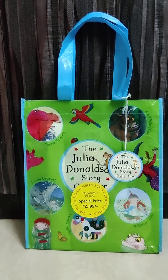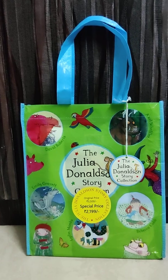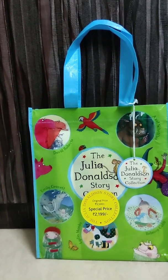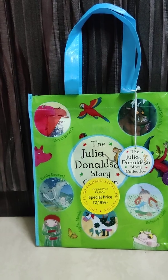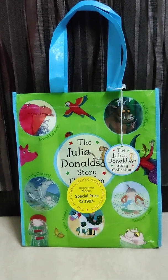Hi everyone, today I am doing a review on the Julia Donaldson story collection. In this review I'll be showing you this bag which I have got along with those books, and there are 10 books, and I would like to show you all the different books which I have got along with this bag. So let's get started.